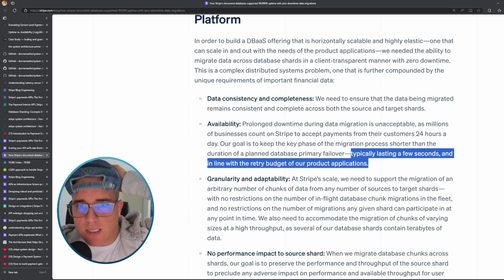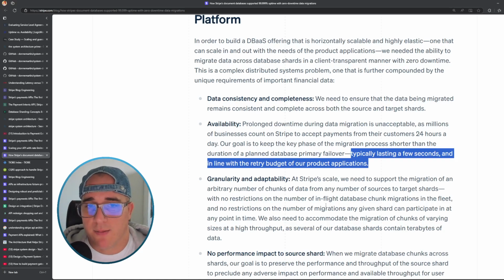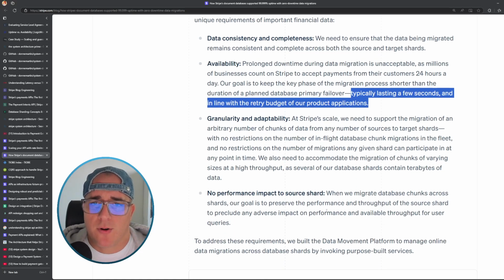Okay, they need data consistency and completeness. They need availability.